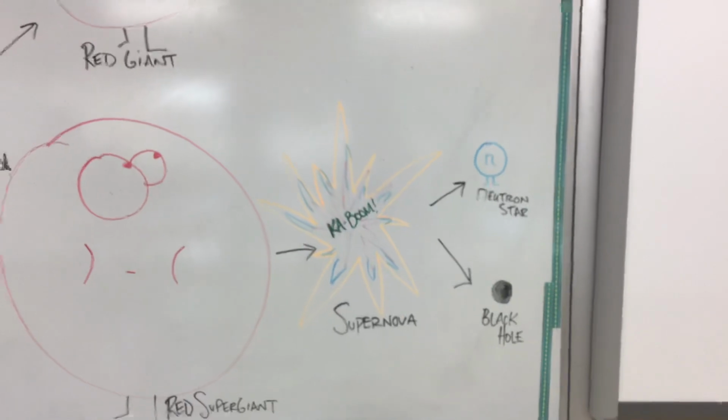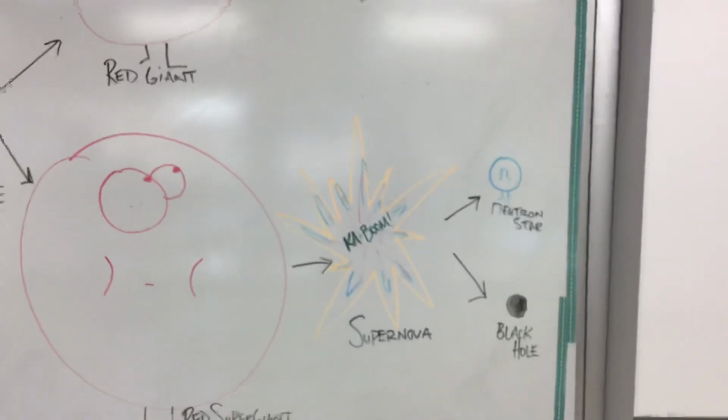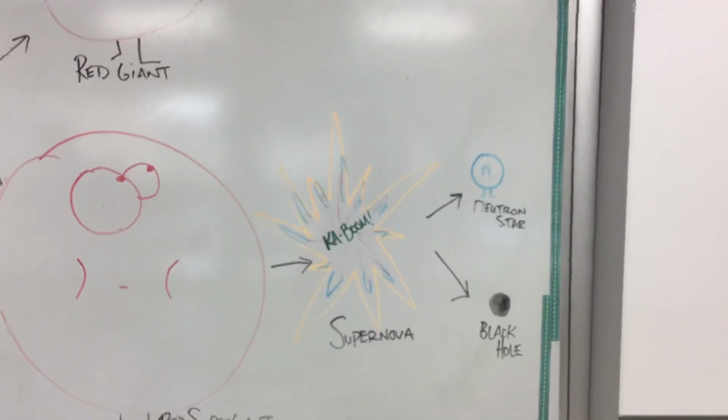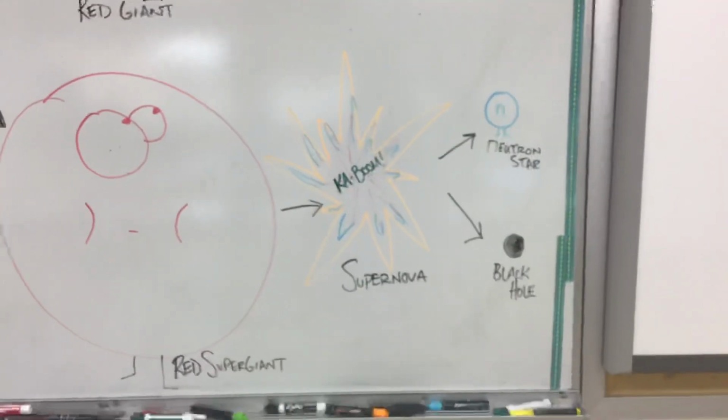continue shining very, very dimly and very, very small, like only a kilometer or two across, and that would be a neutron star, so you've got a little N in the middle there, or it can become a black hole.